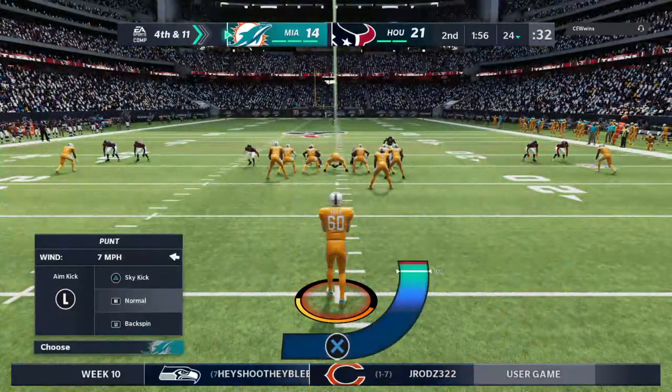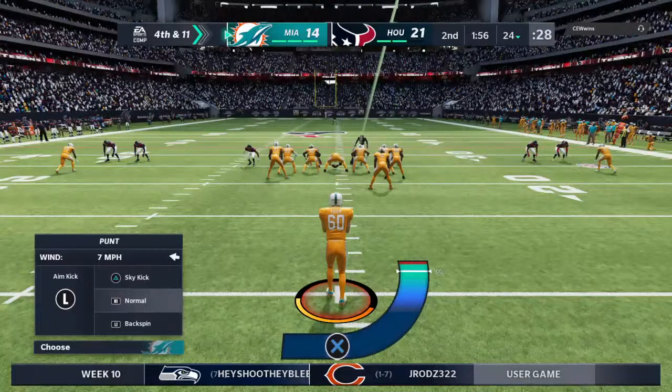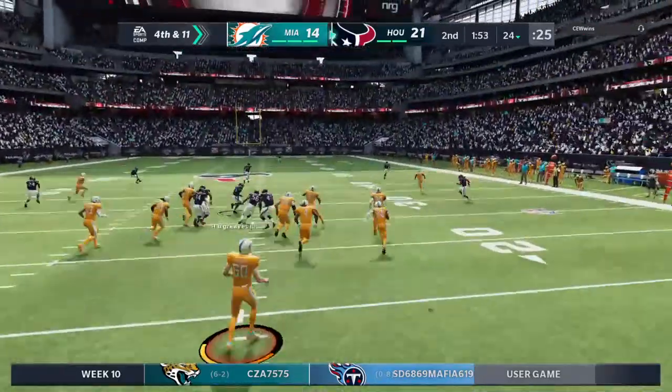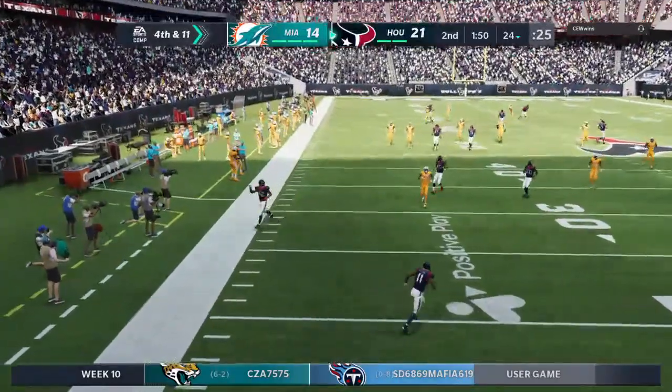And right now, I know a lot of their fans are screaming for the OC to change things up, get away from what he's been calling. Sometimes you just need better execution of the plays that have been called. He gets us away. It's a good one. Drawing toward the sidelines. And no return here.